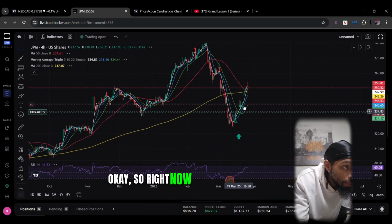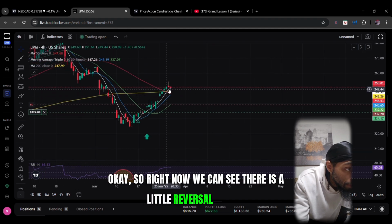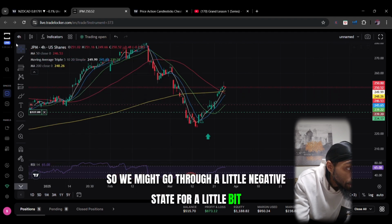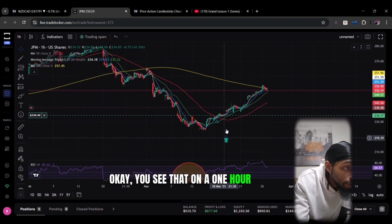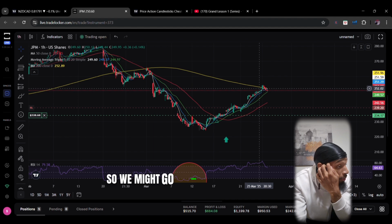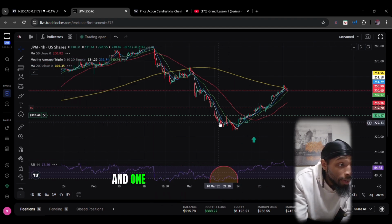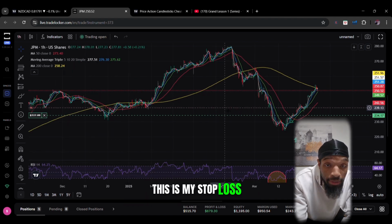Okay, so right now we can see there is a little reversal candle. So we might go through a little negative state for a little bit. Let's check it. Oh, okay, you see that on the 1 hour? It hit a level on the 1 hour time frame. So we might go through a little negative state for a little bit. And one other thing that I want you to notice is this red line right here. This is my stop loss.